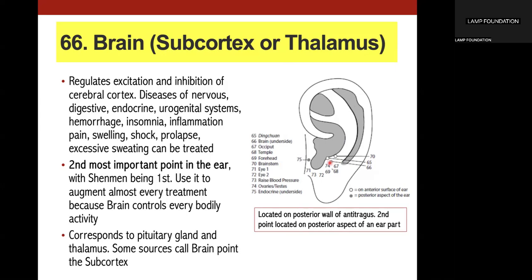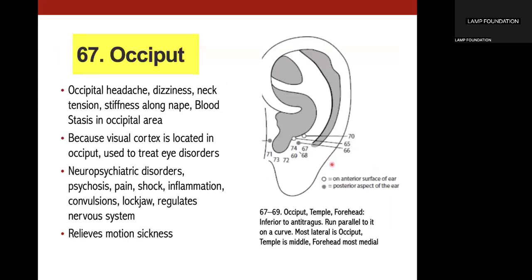The brain point is the second most important point in the ear, with Shenmen being the first. Use it to augment almost every treatment because the brain controls every bodily activity. It corresponds to the pituitary gland and the thalamus. Some sources call the brain point the subcortex. Point 67 is the occiput.